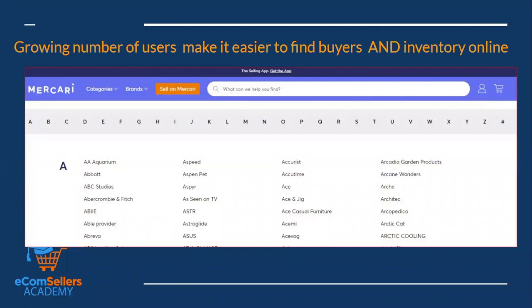But Mercari not only lists out a ton of brands in alphabetical order so that you can do a ton of research. If you see something that's cool looking, and you see a lot of likes on it, or a lot of activity around that item, and you're wondering what that is, you can go to the list of brands, click on the brand, and it'll give you a little bit of information about how many of those items are actually listed on Mercari, and you can do some of your own research.